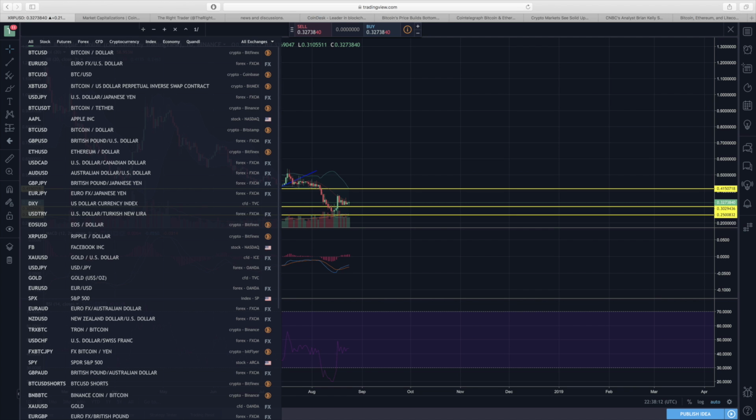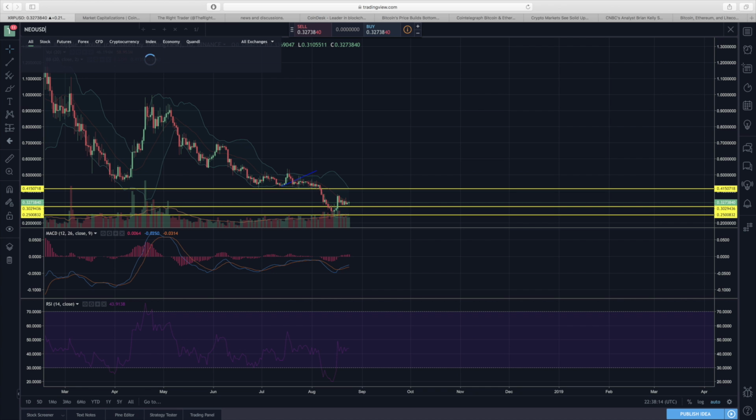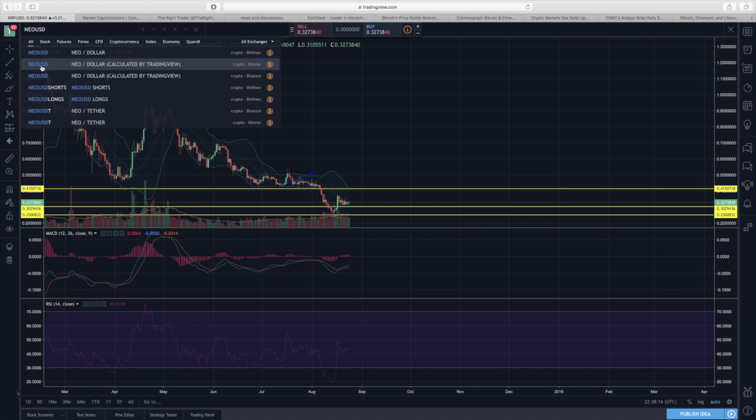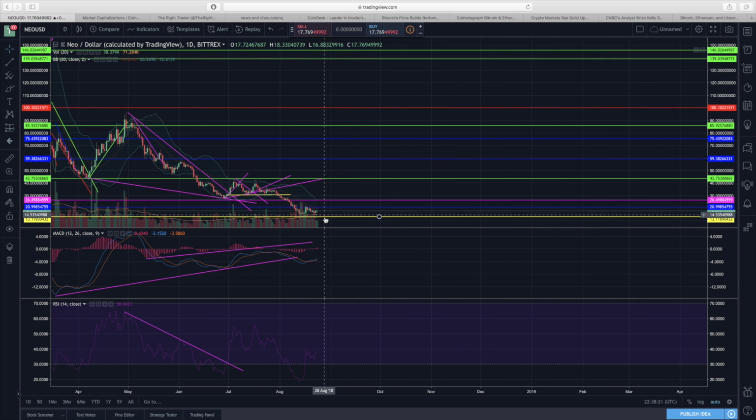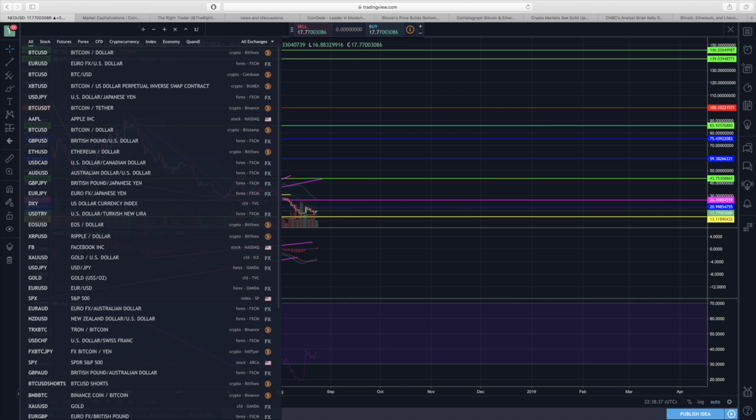Let's go ahead and take a look at NEO, see what's going on. So we're going to take a look at the Bittrex chart here. And NEO is still in this range between $13 and $20. Indicators not looking too bad, but wouldn't expect any type of huge move for the time being. At best here, maybe over the next 2 or 3 weeks, we'll be able to move up to $26. I'm not expecting more than that for the time being, though, it is very flat, and it has a lot of things, kind of keeping it in this tighter range here.